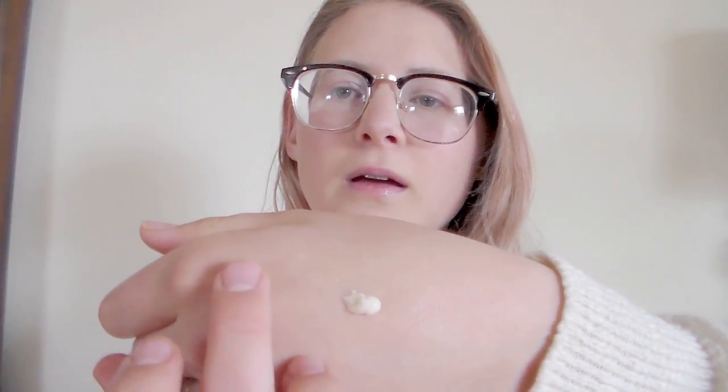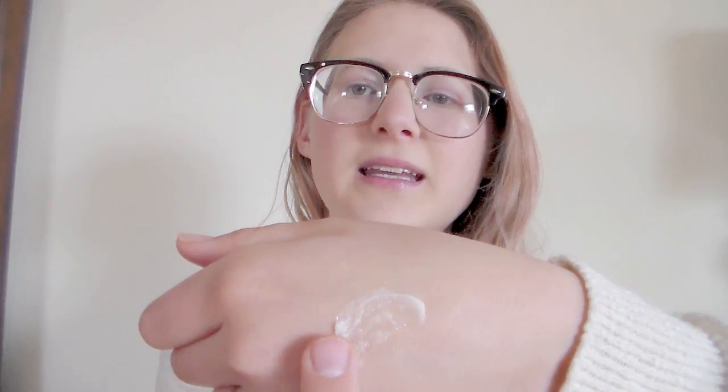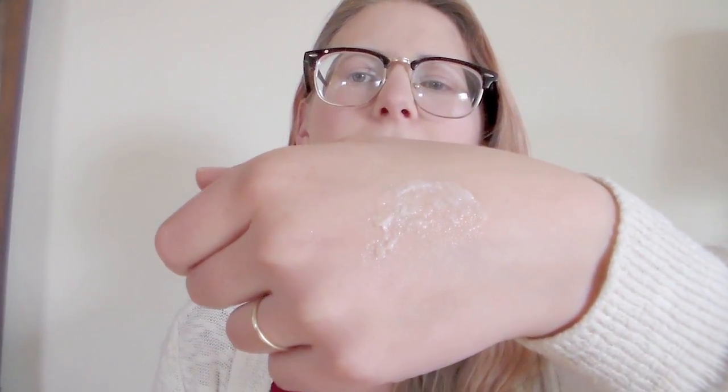So, wait, there it is. Can you see the texture at all? I don't know. Yeah, you can see the texture. So you just spread it on your hand, I guess. You can just spread it lightly, about that much is usually what I do.